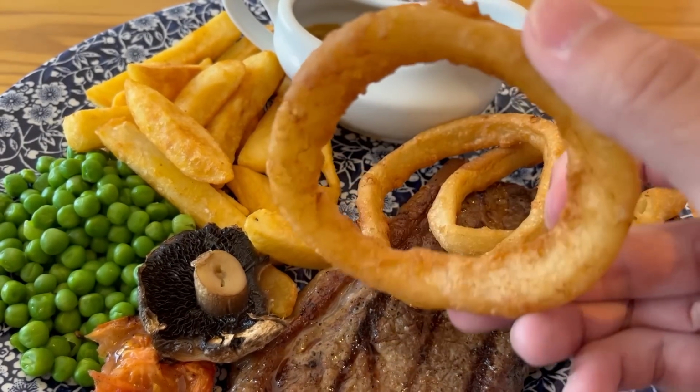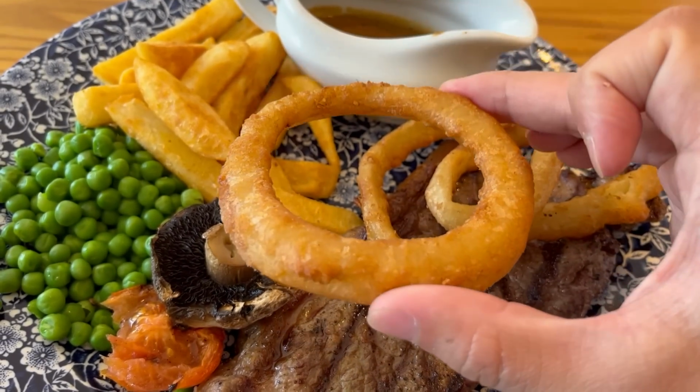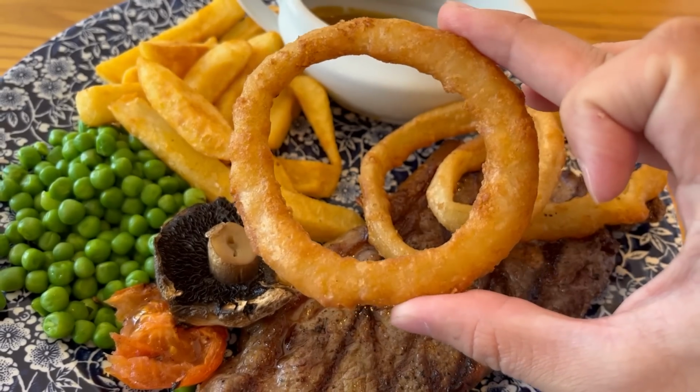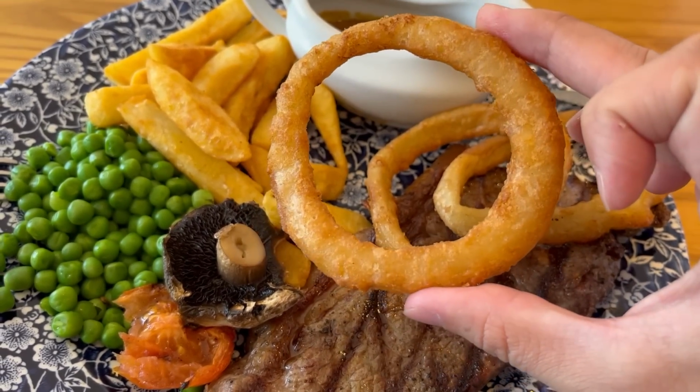Now for the onion rings. With these I can use my fingers. They're one of my favourite things. These ones have a great golden colour to them. I can't wait to eat it. So let's do it.